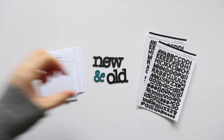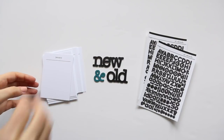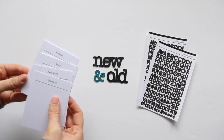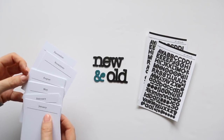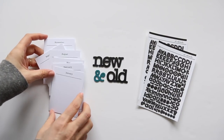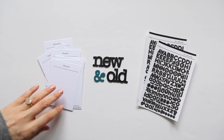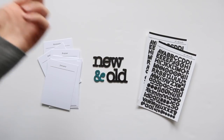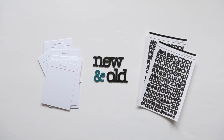All right, here's a quick look at the add-on options this month. First up is a 3x4 card set with months of the year. So maybe there's something that you're wanting to document, maybe your habits over the course of the year, or any other kind of story as well. 3x4 cards, just simple with the month. New and old rubber pieces. These are really fun, and that can be a great jumping off point for a title.